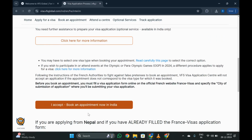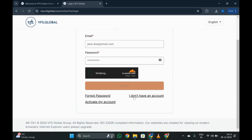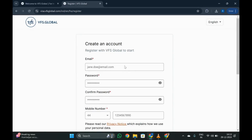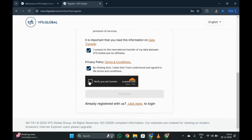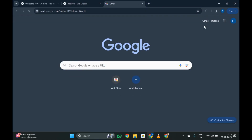Since you have already filled all the form for the visa, you click on I accept and book for the visa appointment. Do not worry if it is taking time to load. Now you have to create an account for your visa appointment booking. Fill in all the credentials, select the checkbox, and prove that you're not a robot, and click on register.